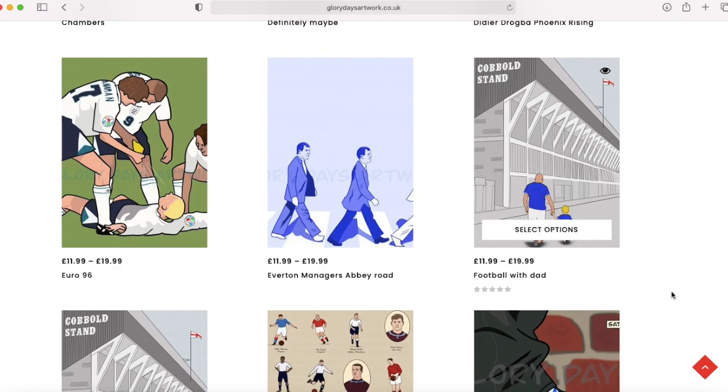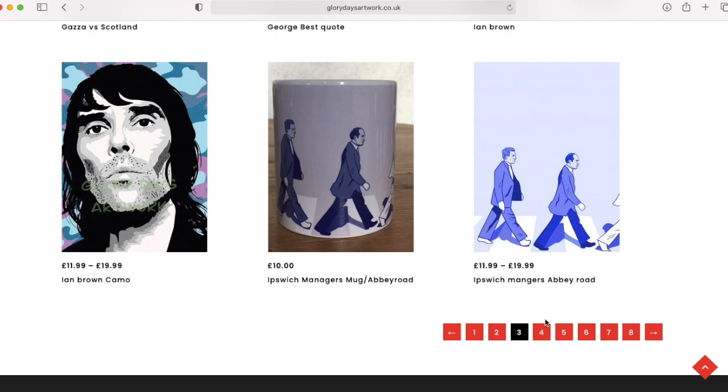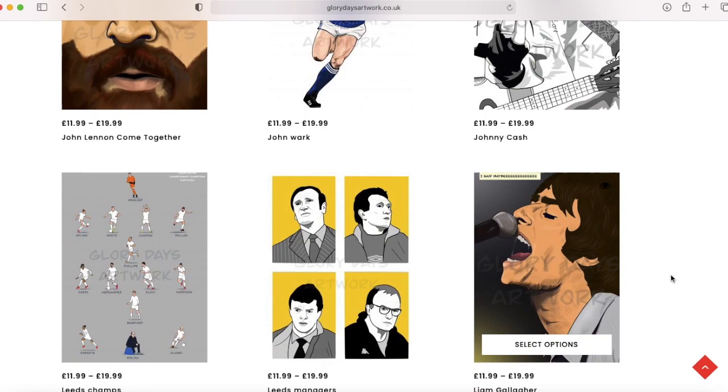You'll see here he's got lots of other prints. There's Portman Road, etc., the affiliation with Ipswich there, but we've got trainers, Ian Brown, he does mugs as well, Sabuto, Liam Gallagher. So there is an eclectic mix of stuff there.